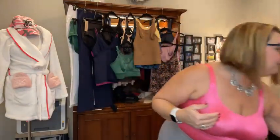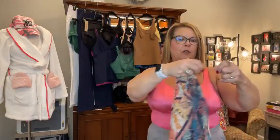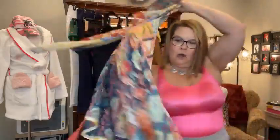I haven't done any stretching or anything on this cami. I've got it right on my body. And I would feel 100% comfortable just putting on this kimono and heading out like so. I would wear this out. I might even bring this outfit to Costa Rica here at the end of the month.